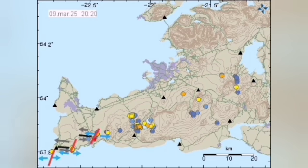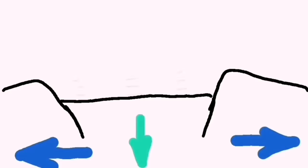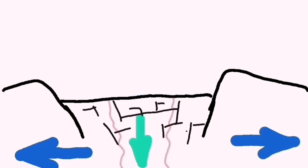Each movement, each extension and transfer of the extension from one fault system or volcanic system to the other, creates what we call a rift. This is where the Earth crust first slightly rises, then extension creates a drop down of it.